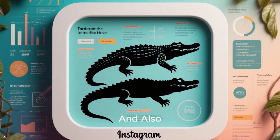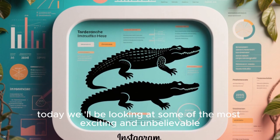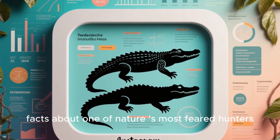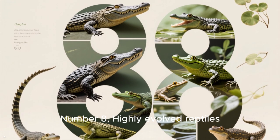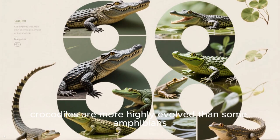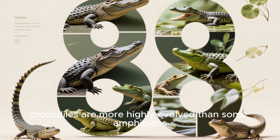And also, today we'll be looking at some of the most exciting and unbelievable facts about one of nature's most feared hunters. Number 8. Highly evolved reptiles. As it turns out, crocodiles are more highly evolved than some amphibians.